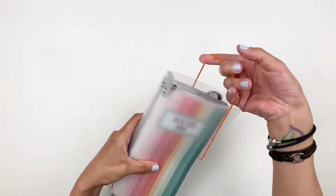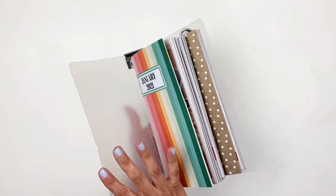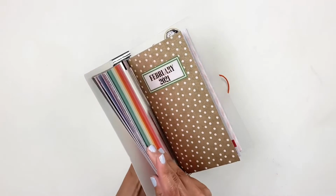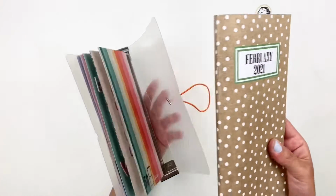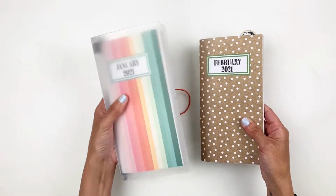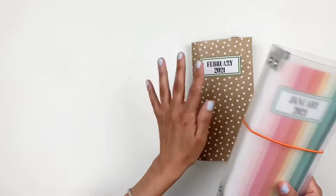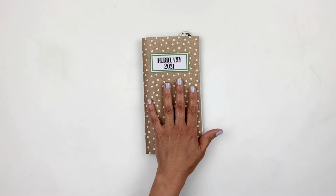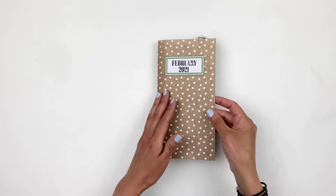I've shared this before. I keep my Traveler's Notebooks in these little frosted albums from Studio Calico. They're really cool, and I'm really enjoying them. For 2021, I'm going to keep these Traveler's Notebooks in these. I can usually fit about three in here, so I can probably fit March in that same album. Okay, so let's start with February's Traveler's Notebook.